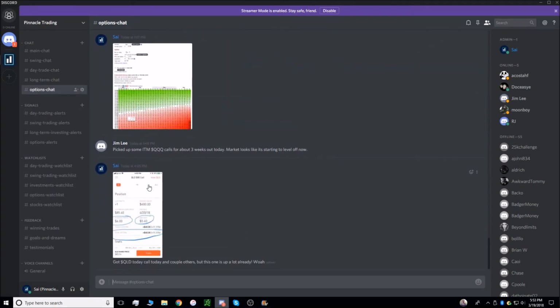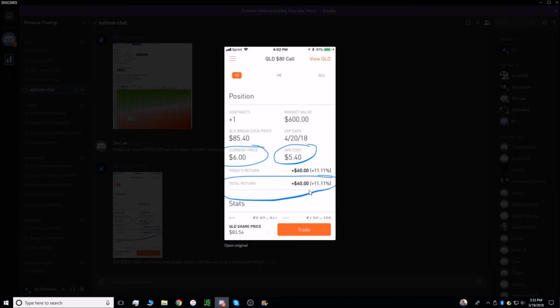And today I got a QLD call and I'm up about 11% on that one. My strike price was 5.40. So I paid about $5.40 for that option, and it's up $60 already today. So that's about an 11% return. I'm still going to hold on this one as the market is down right now.